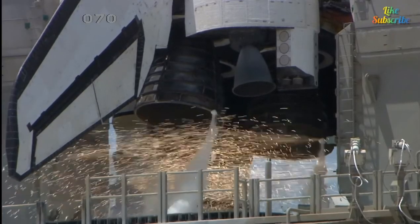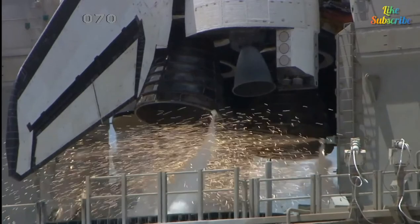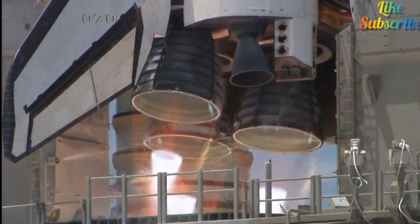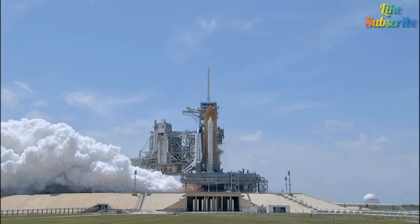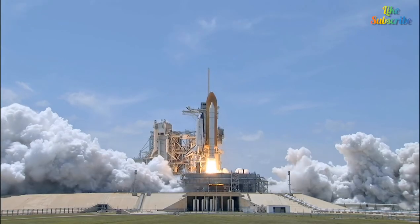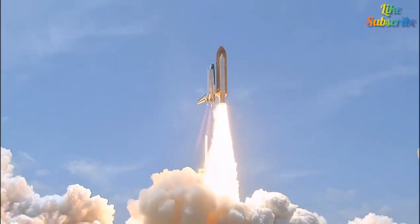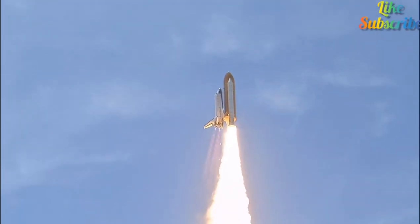10, 9, 8, go for main engine start. 6, 5, 4, 3, 2, 1, and 0 and liftoff of Space Shuttle Atlantis, reaching the crest of its historic achievements in space.